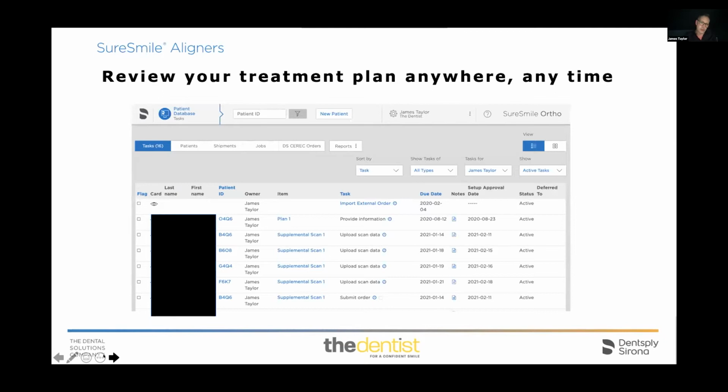So you've sent your information off to SureSmile, and this is what we get back. As you can see, this is the screen, like the active screen with tasks. They'll send me back a list of what I need to go through, and I literally flick through each case, whether it's adding extra scanning or otherwise. These are cases that actually haven't been finished yet and sent off, so the scan needs adding, but it just shows you how it's listed. Every patient gets an ID, and you just basically work through your tasks and check the cases, etc.